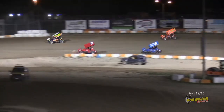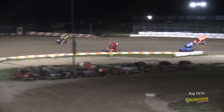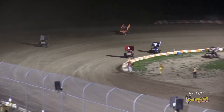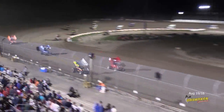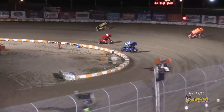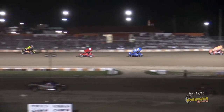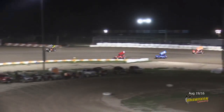Bryan Howland your leader. Shane Ross not going away on the bottom. Ross makes it stick through turns 1 and 2. Can he do the same through turns 3 and 4? With Howland up on the top side, he does so, and they will be a dead heat at the line. Give it to Howland by mere inches. 2 laps to go. Shane Ross gave away a little track position down in corner 2 that time. But can he dig it back?